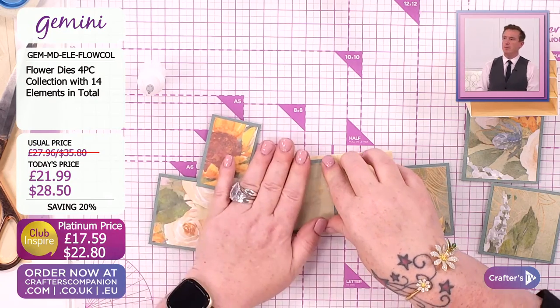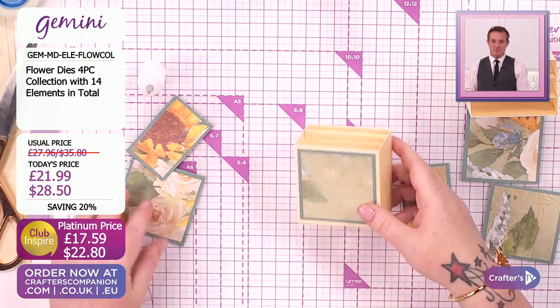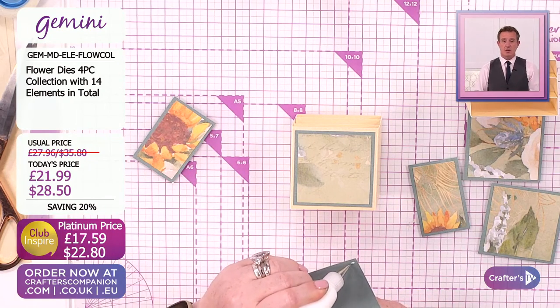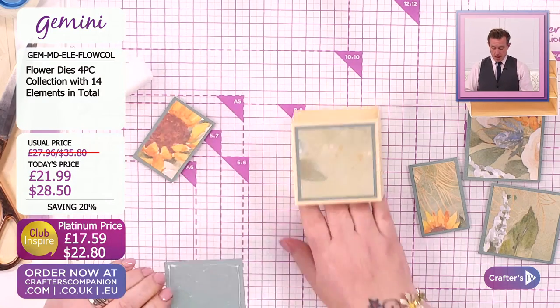It was a what box? A sherbet box? Oh, shadow box. I thought you said it was a sherbet box then for a second. So that's that craft along. Of course, if you've missed any of the shows as well, you can always go back, watch them on YouTube and indeed on our Facebook page. They are there for you whenever you want to watch them.